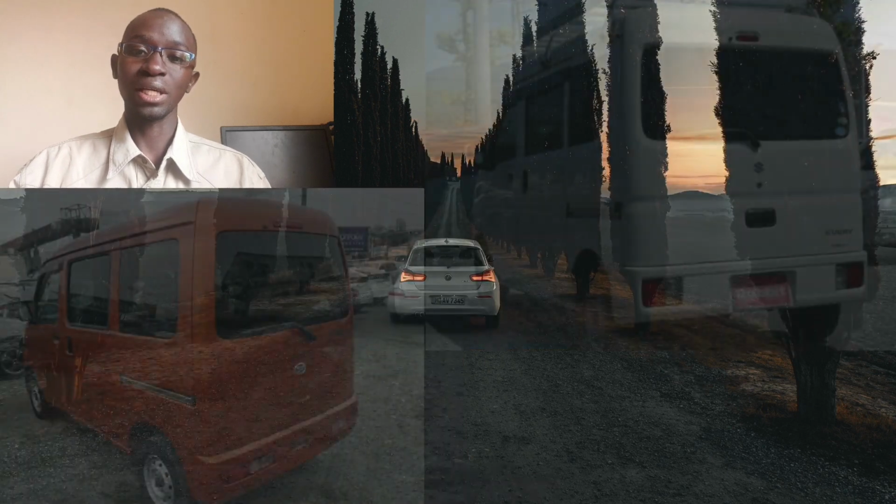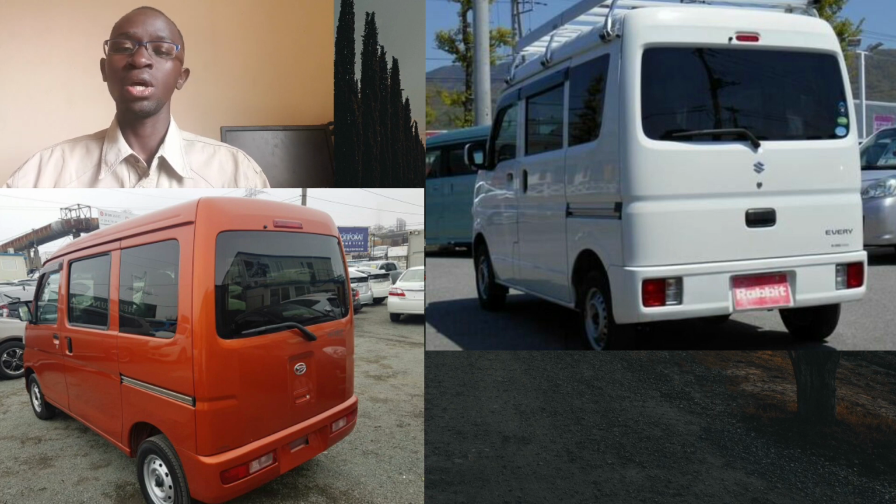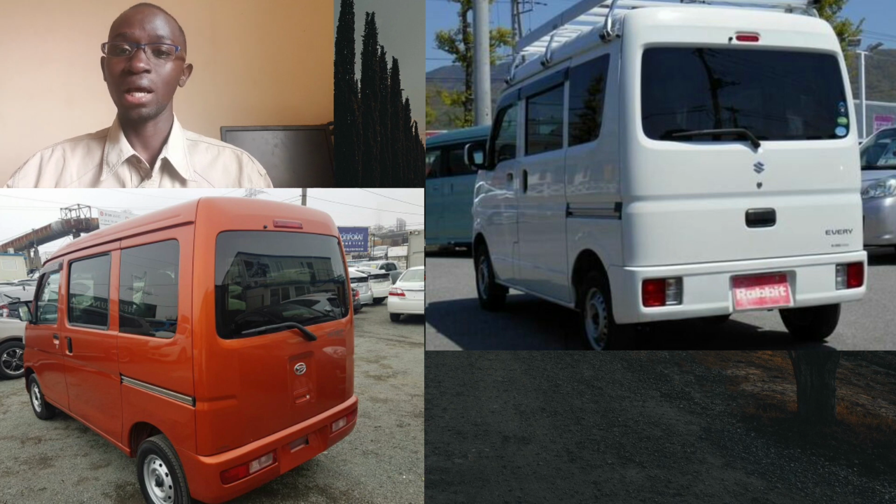Be it short distance matatu business or an electronics shop or maybe even a cereals business. Should you consider a pickup, a van, or a microvan? Considering the high cost of living and running a business, a microvan can make a very ideal choice, especially if it's a business that doesn't involve very long distances and very heavy loads.